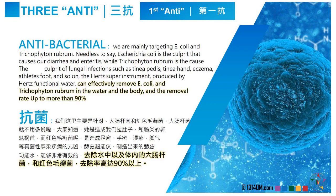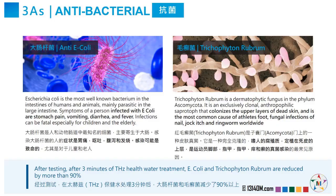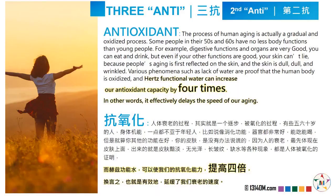degrees of conditions. In numerous research and testing with terahertz functional water, it is found that the terahertz Schumann resonance process applied to the water effectively reduces over 90% of bacteria in just under 3 minutes, thus greatly reducing the rate of humans experiencing sickness and infections caused by the bacteria E. coli and Trichophyton rubrum. The second anti we will be sharing about is antioxidant.